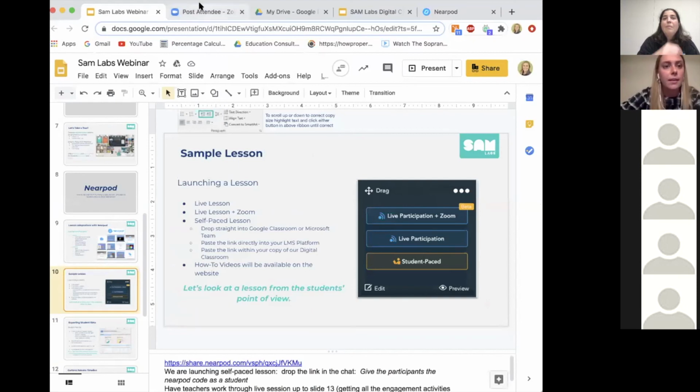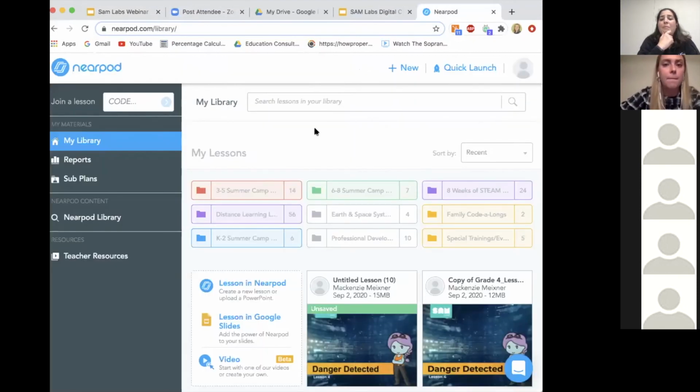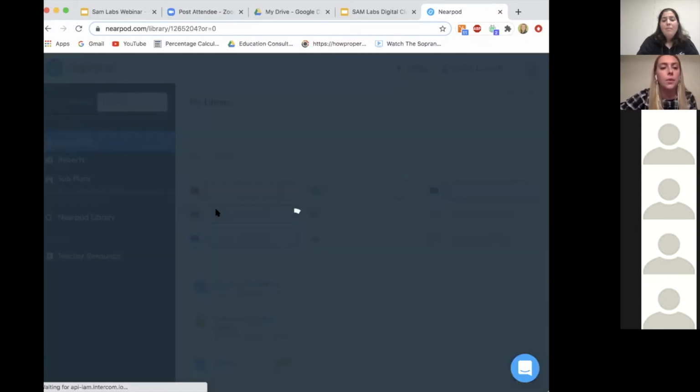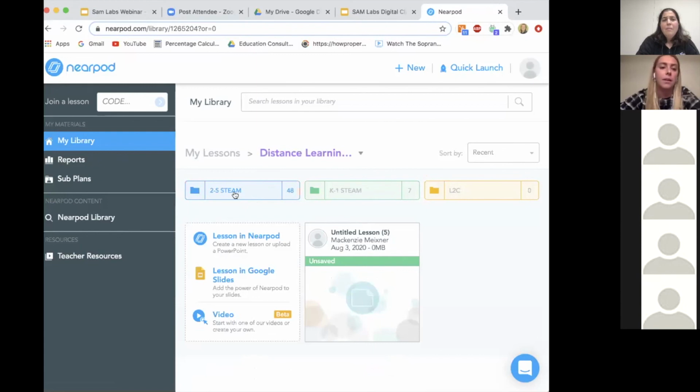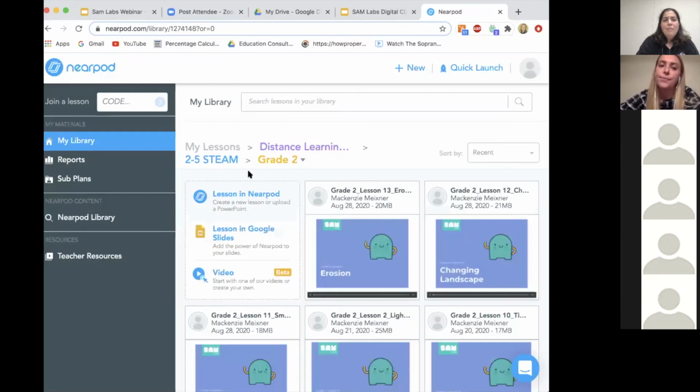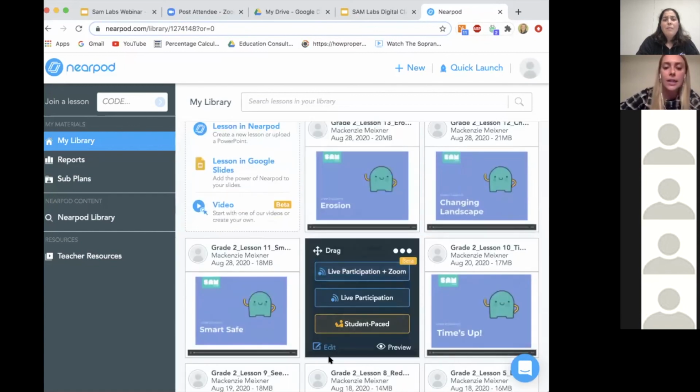Before I forget to mention that. Okay, so here's my Nearpod. Just as a quick overview, Nearpod offers various memberships. There's free membership within Nearpod, and you can have about 3 of our Sam Labs lessons in Nearpod in that manner, just because of storage and the audio and the video files. So it's something we like to mention. You can organize it by folders. So you can see we have a lot of lessons here. So I'm going to go into 2nd grade, and let's take a look at the light and shadow.